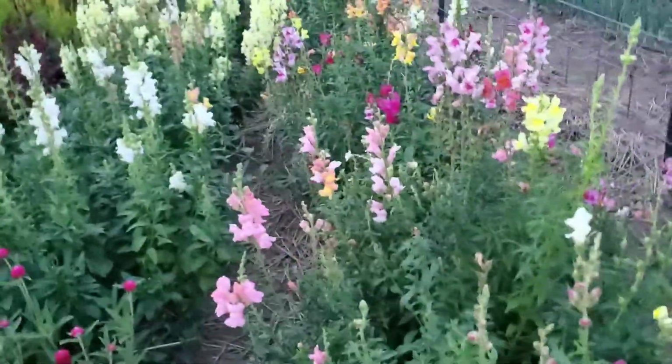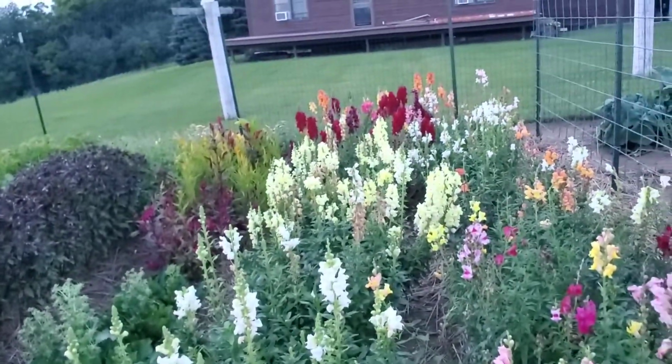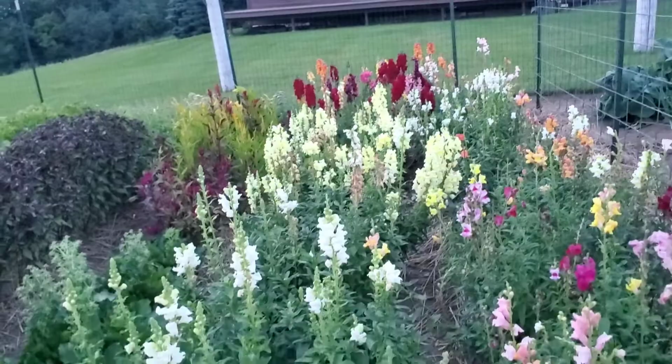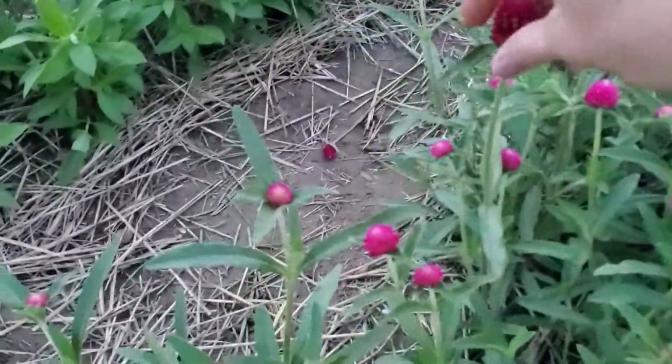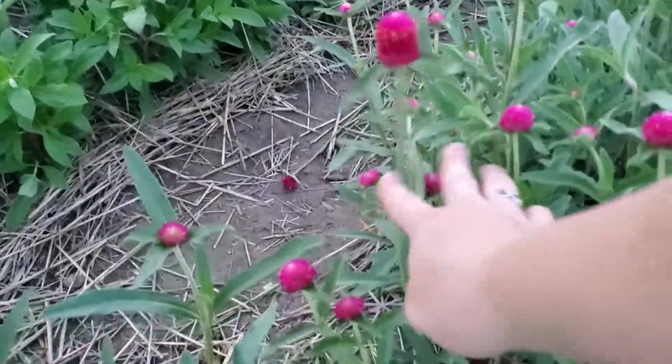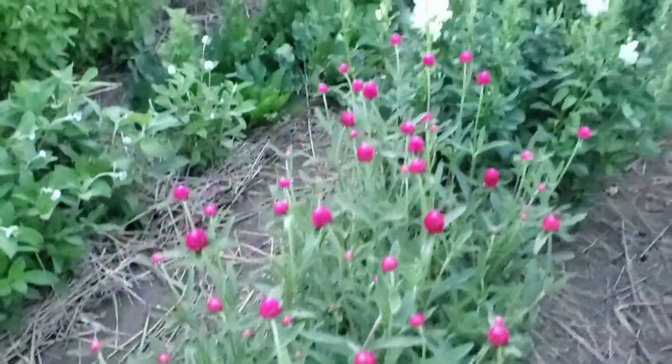Snapdragons need to be deadheaded. Kind of give them time for the weather to cool back off. Otherwise, there's a lot of color, but they're all pretty close to being spent. Gomphrena looks good. This one's very ready to be picked.